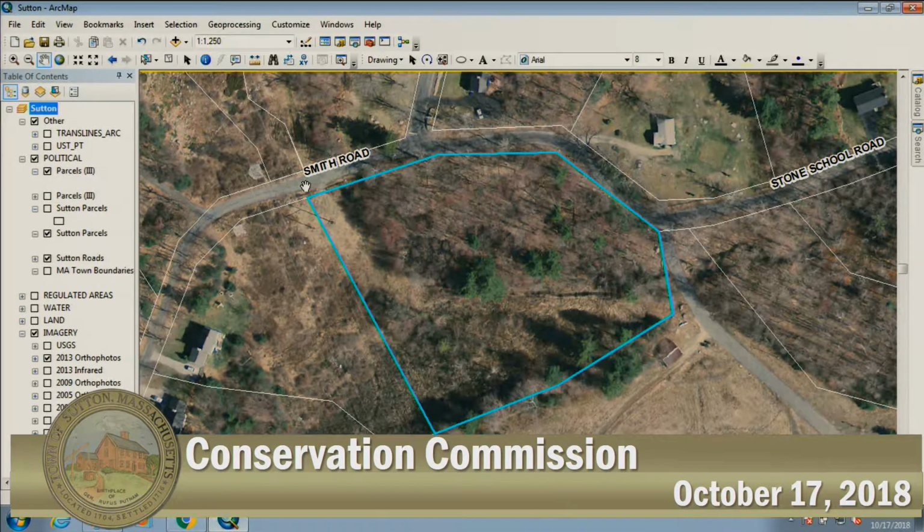There's also the road coming in up at the top, that's Stone School Road. A lot of the drainage comes right down Stone School Road, passes over Smith Road and just kind of drains into this site. So there was a lot of evidence of severe drainage, where all the leaves were pushed around and everything. But that was road drainage coming in, it wasn't like wetland.